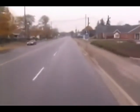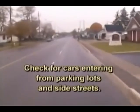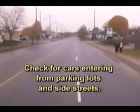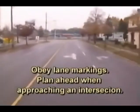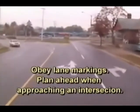Observation is critical during the test. Be sure to continually check for cars that may be entering from mall entrances or other traffic lanes. Did he see the student crosswalk and check for pedestrians? Always obey lane markings.